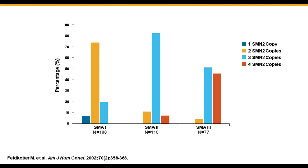So if a baby is born and we test the SMN2 copy number and the baby has 3 copies, it will be very hard for us to predict the phenotype, because you can see they can have either SMA type 1 or SMA type 2 or type 3. So it's very hard to predict the presentation because of the overlap between the different types and the fact that you can find, let's say, 2 or 3 copies in every type of SMA, or even 4 copies.